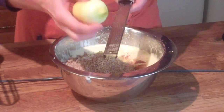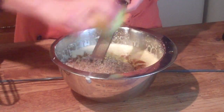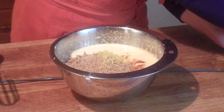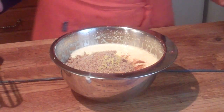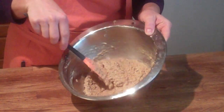So I warmly recommend that you invest in a grater like this. It's also great for ginger or for chocolate or parmesan. There we go. Now, some nuts left. And now we mix the whole thing up into a nice thick dough. This is what the dough will look like.